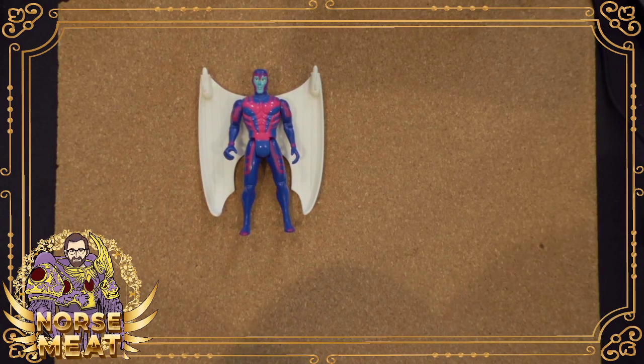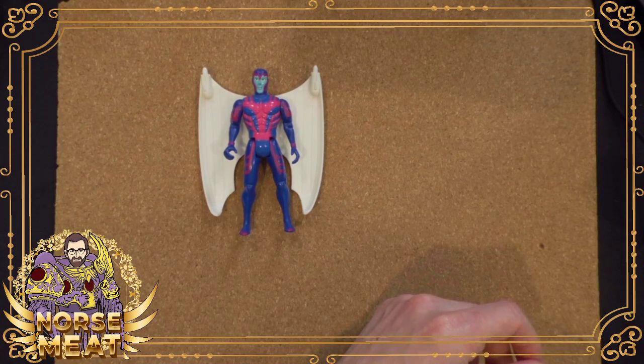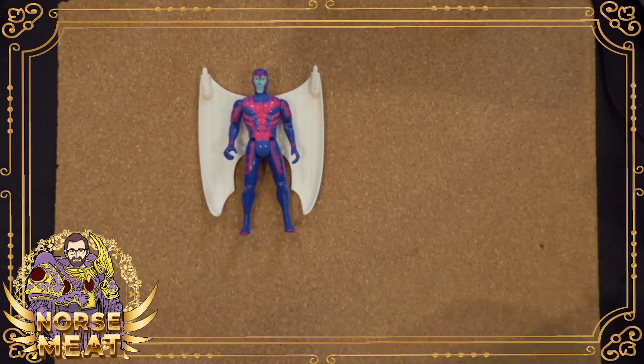But I've got miniature figures. Obviously, I have HeroClix. I have 3 3/4-inch figures, Marvel Legends figures, you name it. I've got a ton of Minimates. I think all of the Minimates. They've taken him to weird places.